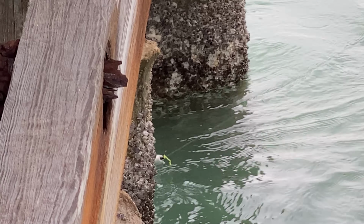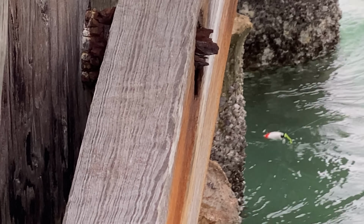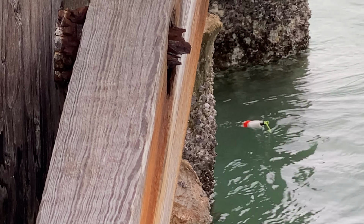Takes a lot of patience, eh? Fishing has been slow today, and I think it's because of the conditions. Tide's moving in pretty quick.